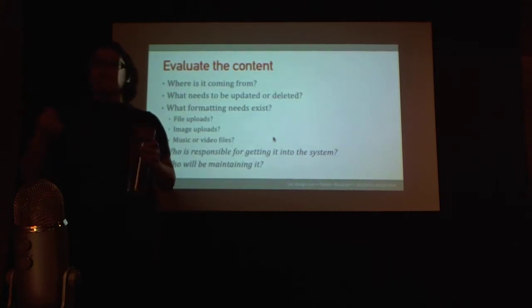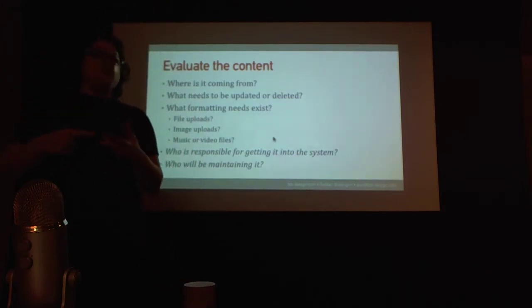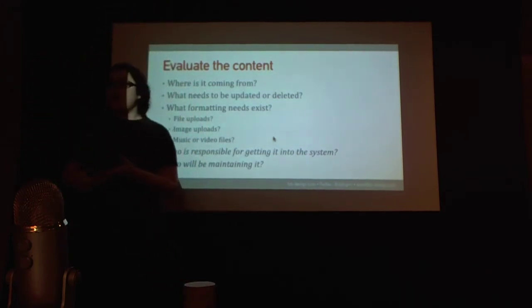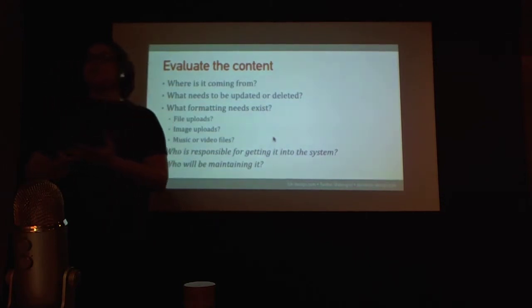We have the migrate module as not an answer, as much as I love the migrate module. But feeds and migration and all that other stuff is one of the reasons why we had 10,000 nodes on berkeley.edu with the title no title found.